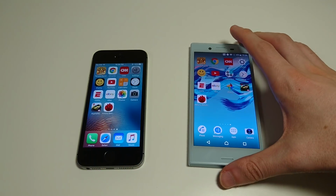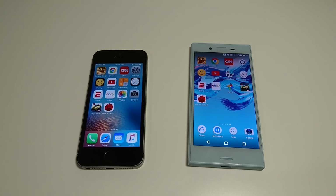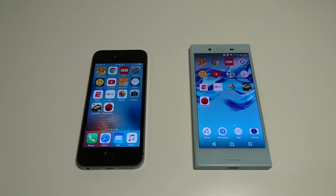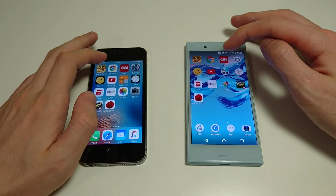Guys, so the X Compact has a Snapdragon 650, 3GB RAM, A9 chipset, and the iPhone SE with 2GB. But again, don't let the specs fool you. This phone is one of the fastest Android phones. It may even be the fastest Android phone I own, despite it's not the Snapdragon 820, but in terms of day-to-day usage, it's really fast.